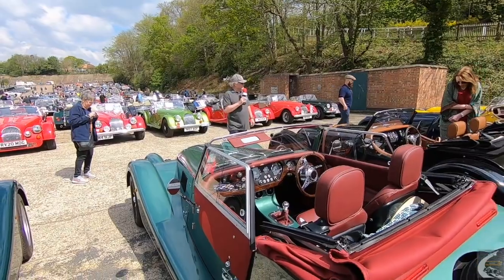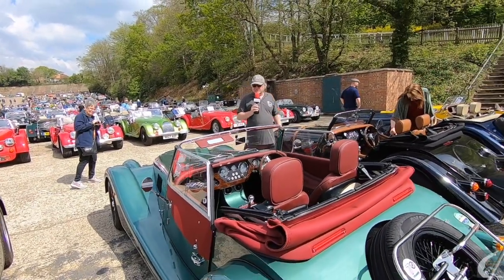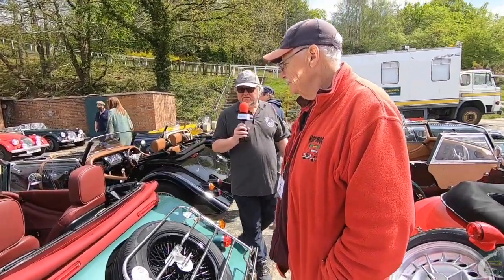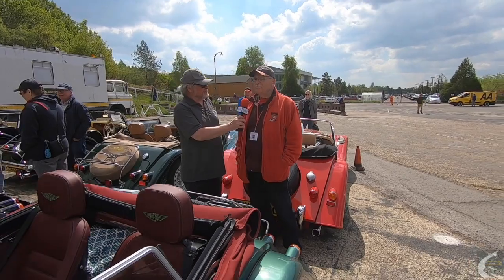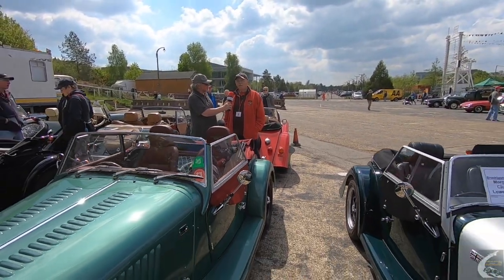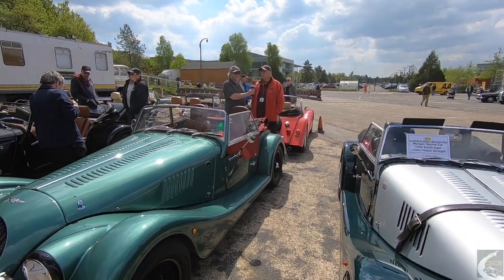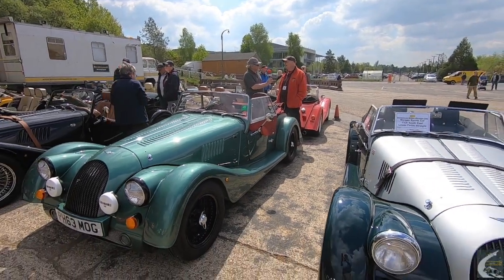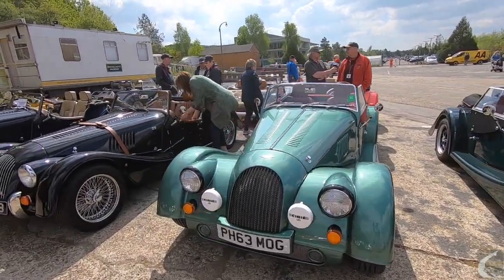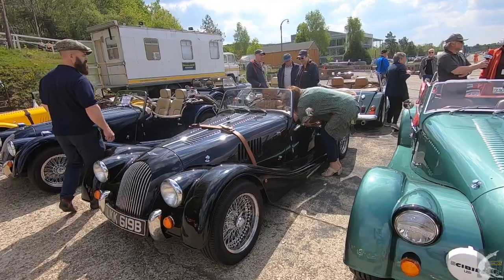Okay, I'm amongst all these lovely Morgans now, and we're going to talk to someone who can tell us a bit about it, and it's Mike Wilson here. Hi, Mike. Can you tell us a bit about your cars that are here today in the club? Yes, Morgan Sports Car Club. We've got 63 cars here today, so we're very pleased with the turnout, and thank you for providing the sunshine. Yes, it keeps popping in and out today, doesn't it? But we were afraid, we had very high winds locally yesterday, and I'm glad that didn't turn up today.